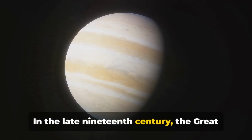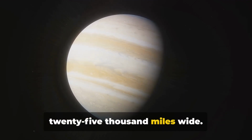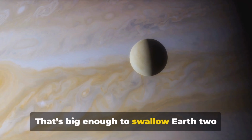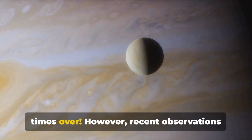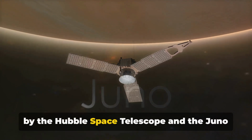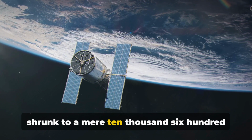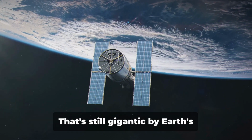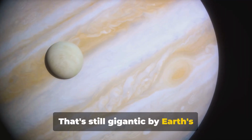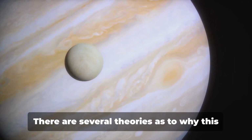In the late 19th century, the Great Red Spot was estimated to be about 25,000 miles wide. That's big enough to swallow Earth 2 times over. However, recent observations by the Hubble Space Telescope and the Juno spacecraft suggest that the storm has shrunk to a mere 10,600 miles wide. That's still gigantic by Earth standards, but quite a dramatic change for the Great Red Spot.